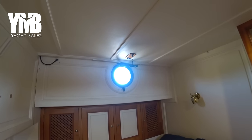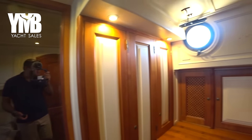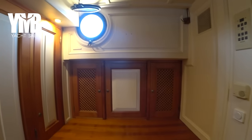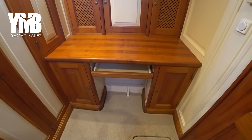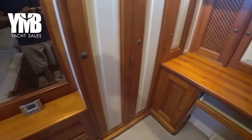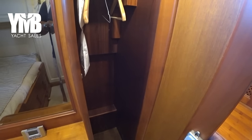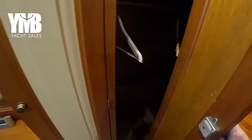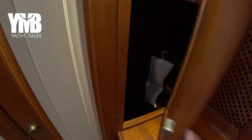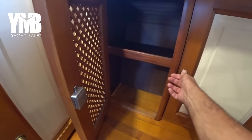Port light, which is now open and provides some fresh air. Same on the other side. And there is a small dressing area here. You can add a stool to sit, and plenty of storage place. Hanging drawer. Can put your weather gear here. Another one here, small shelf, additional here, very deep. So all in all, there's quite a lot of storage space all around.